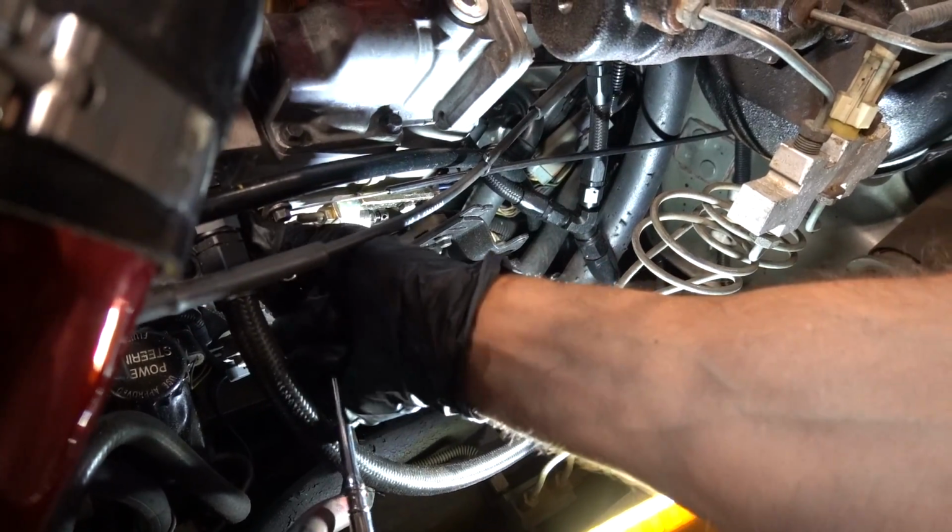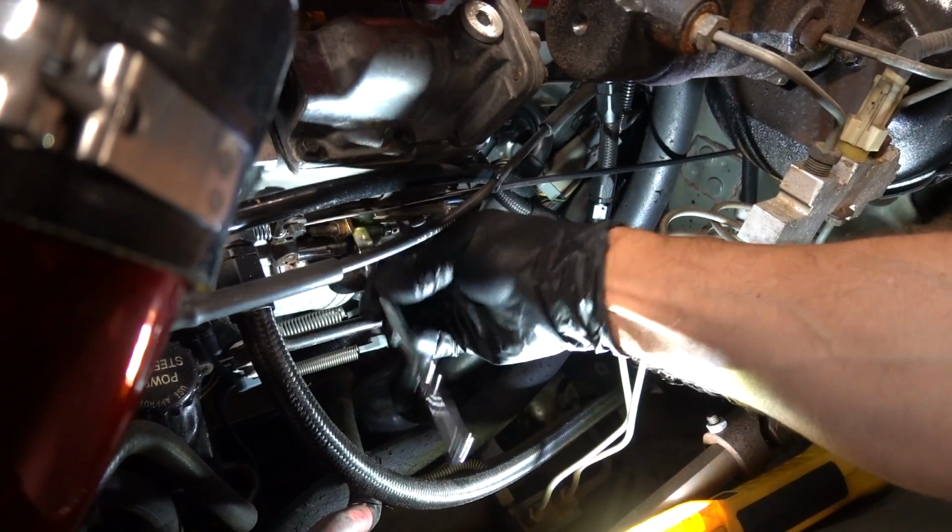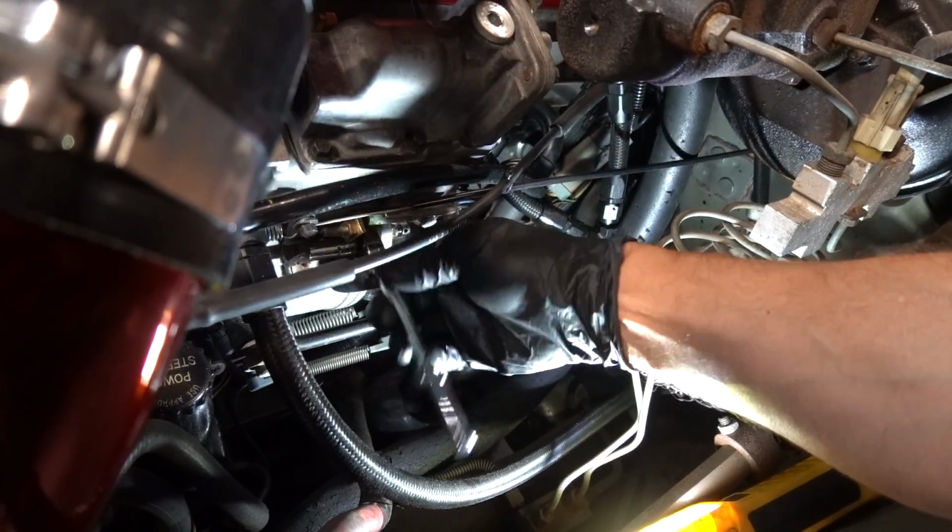All right, what's the next step? We're gonna take this arm off. Oh, the arm. Yep. You don't need an arm. One's plenty.